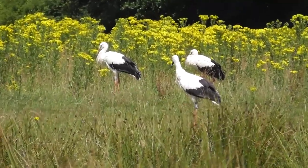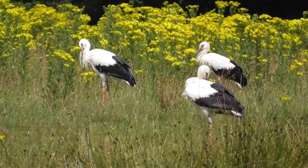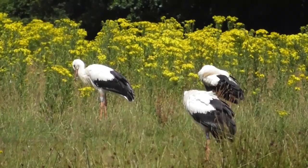Were the ponies in the field behind us? I didn't see any ponies. Not now, but we saw them first thing in the morning, there was a whole bunch of them. Yeah, the herd of ponies, usually the first thing in the morning.